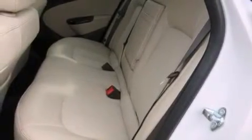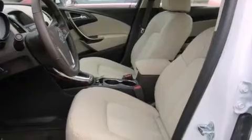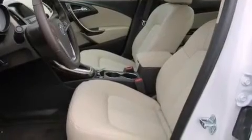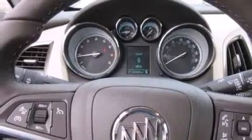Its top features include a navigation system, Bluetooth cell phone integration, a rear view camera, a remote start feature, the IntelliLink infotainment system, XM satellite radio, Wi-Fi hotspot capability, 18-inch wheels, and traction control and stability control systems.